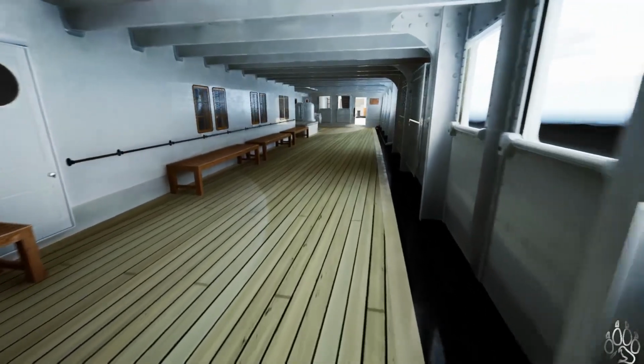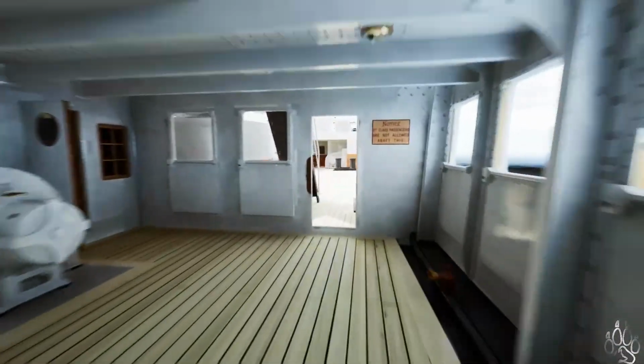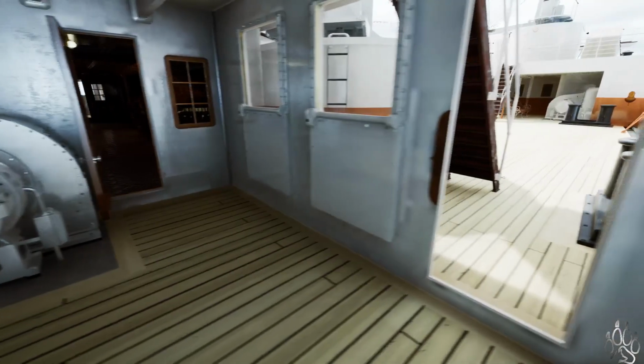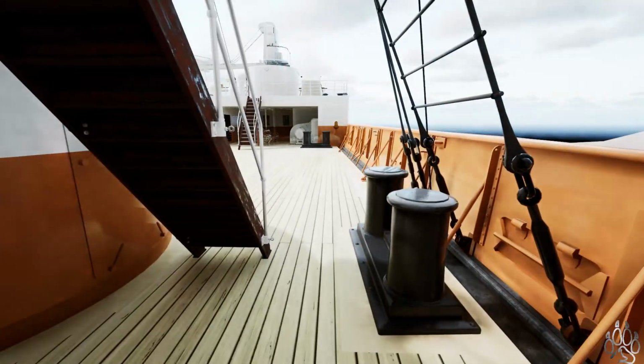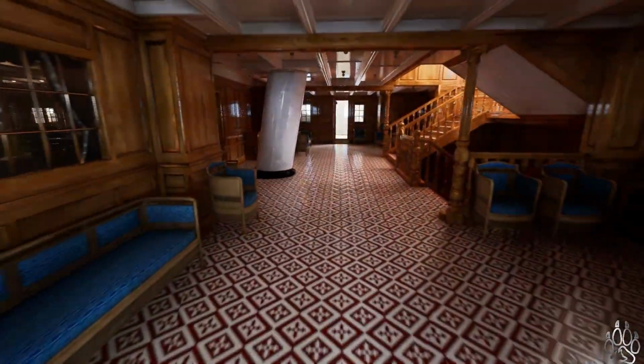So yeah, maybe we could see a little more on the horizon, but the graphics are just a smidge wonky. So that's in this room. We should be aft now. Second class passengers are not allowed abaft this. Interesting. So then we start heading into third class area.